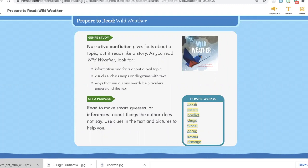Hey friends, today we are going to read a story called Wild Weather. Let's talk about the genre of this story. Wild Weather is a narrative nonfiction. A narrative nonfiction gives facts about a topic, but it reads like a story.